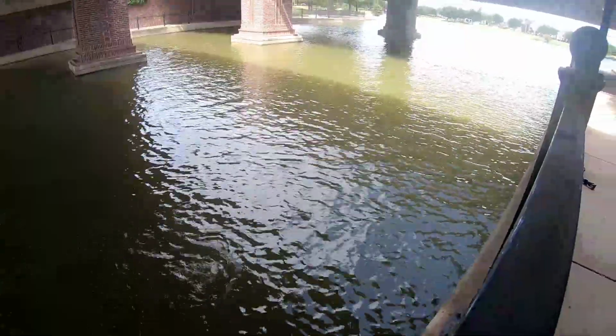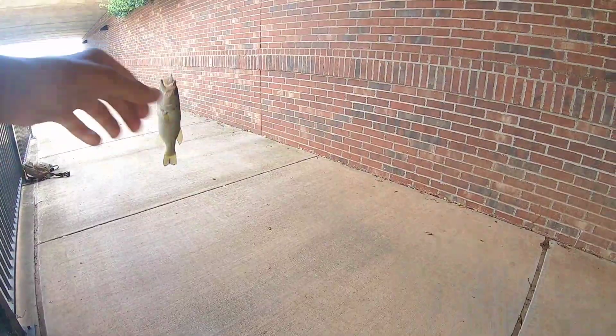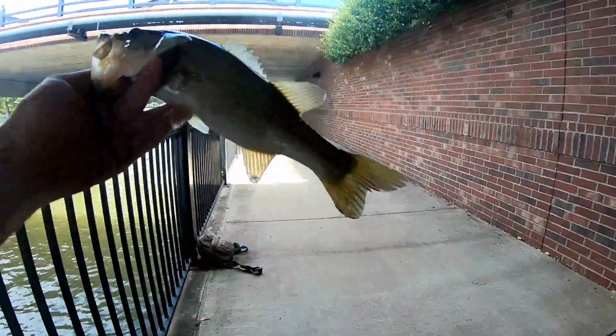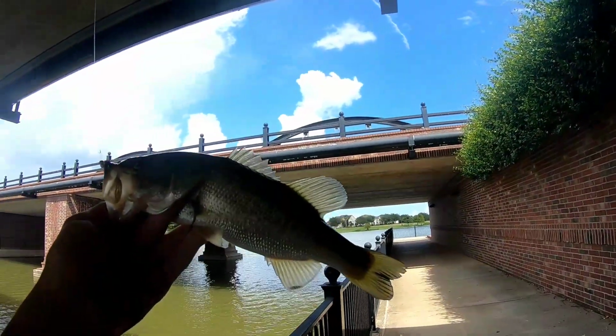There's number three right there. These guys fight hard. He's a tiny guy, but just the right size for what we're doing. Gotcha. What a fish. What a fish, look at that. Fish, and then you've got traffic up above.